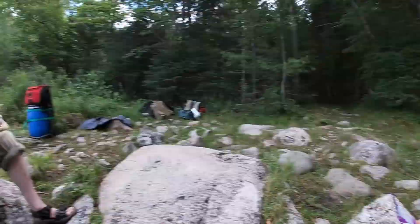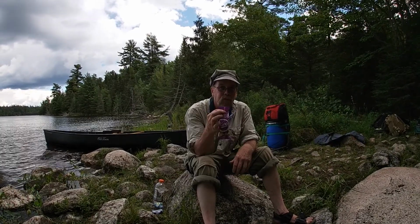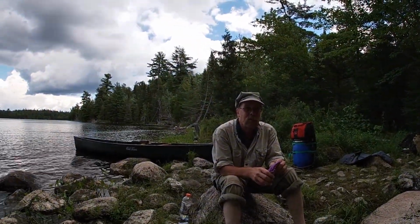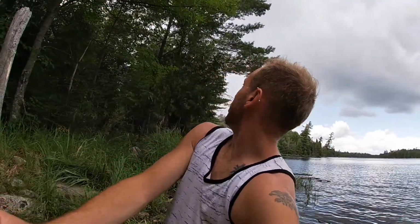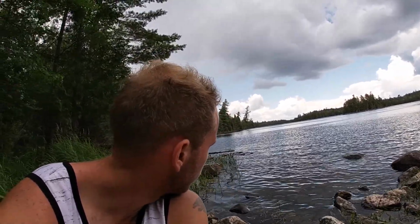Eating lunch right now. What you having for lunch today? Same thing. Just trail mix? Yep. And beef jerky. It's a good choice. Anyways, we got some weather rolling through right now. Looks like scattered rain clouds all out that way. Hopefully we luck out today and it doesn't hit us too hard or too much.